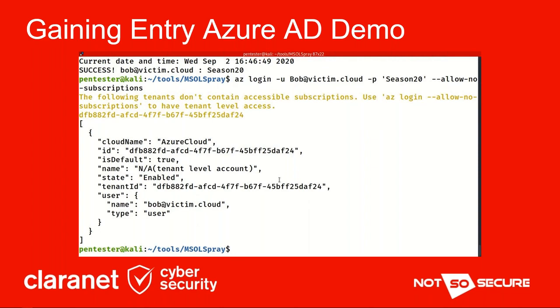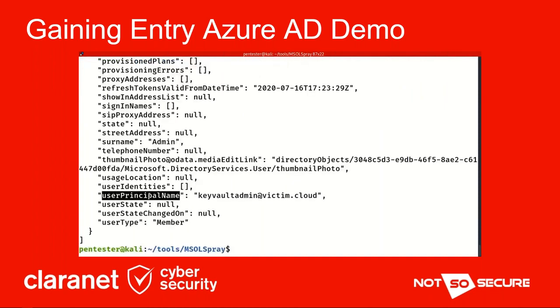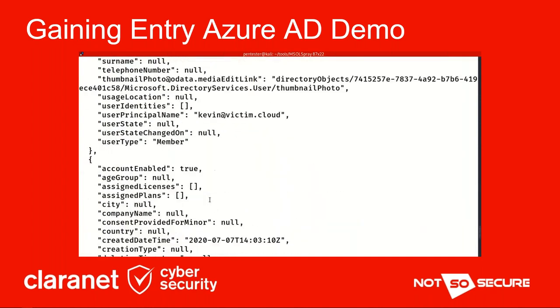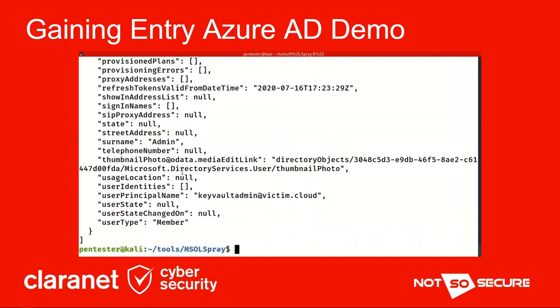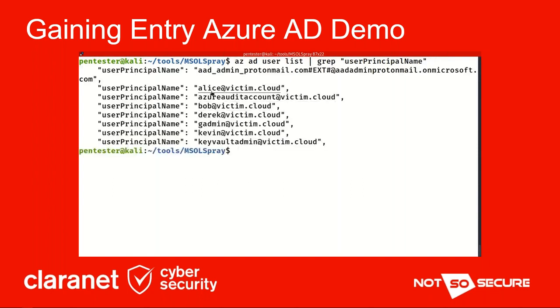We're now authenticated as Bob, and we want to list out all of the other users that exist within this subscription. Now we've got tons of information here, lots of stuff we don't really need, like the path to somebody's profile picture. Who cares? The thing that I'm looking for here is the user principal name. That's going to enable me to do lots of other things later on. So I'm going to extract those using quite a hacky grep command together with cut. Now, really, I should have just used jq for this, but hey ho.